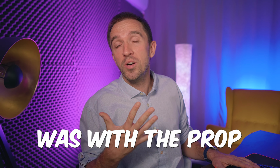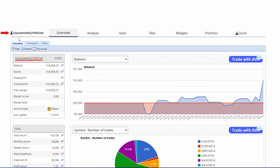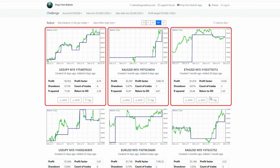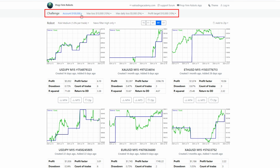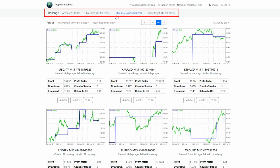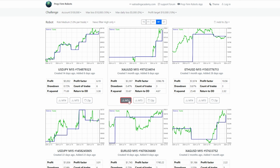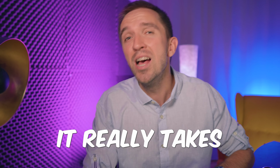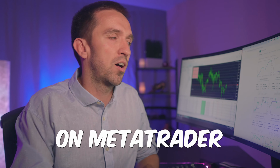And the fifth one was with the Prop Firm Robots, but there I was using the top 3 EAs looking at the weekly performance. So if I switch back to weekly, every day I was trading the top 3 expert advisors, and because it was a 100k challenge, I keep my settings accordingly to the Prop Firm rules, and I just download the expert advisors with 1 click for MetaTrader 4 or for MetaTrader 5. It really takes a few minutes in the morning to replace the expert advisors on MetaTrader.